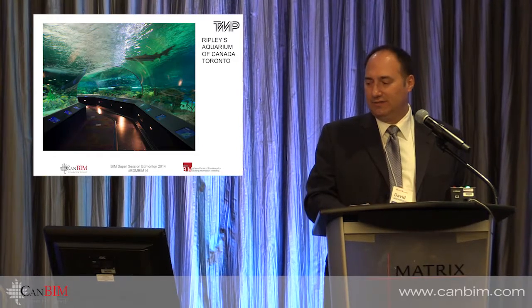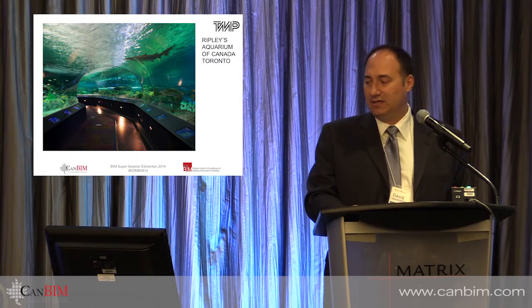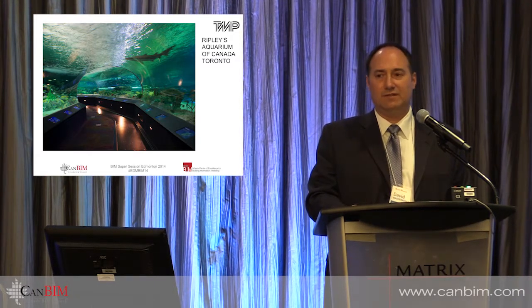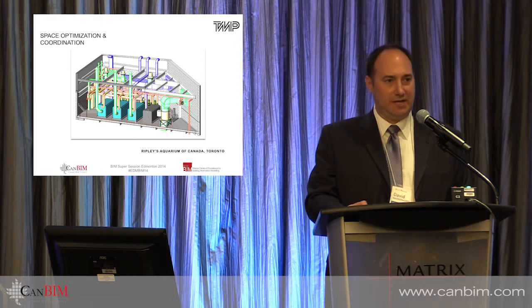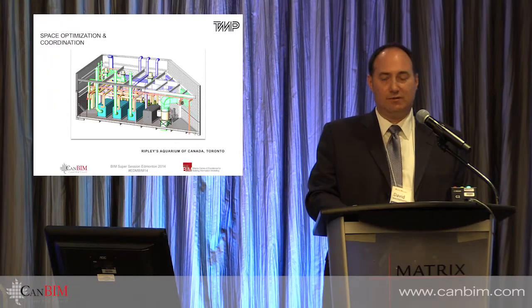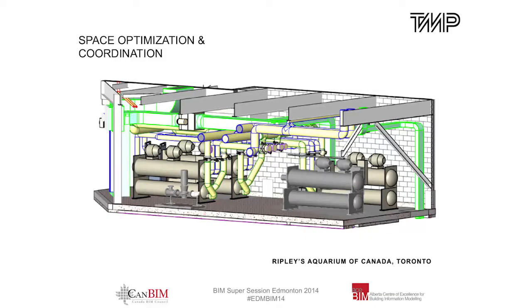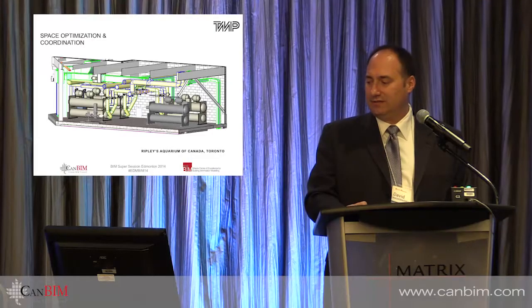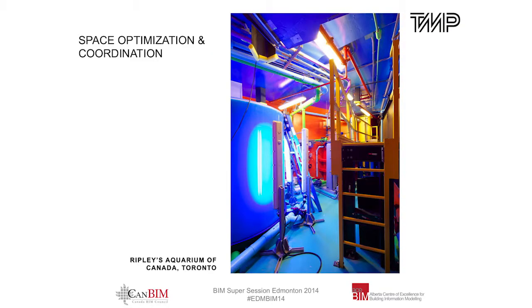And again, we delivered the model in BIM, and it was a tremendous success in terms of resolving a lot of coordination issues ahead of time rather than trying to resolve them all in the field. And you see some of the mechanical rooms and some of the mechanical equipment that we would model in order to support the aquarium and maintain the life support systems. They're called life support systems for the aquatic life in the tanks. And there's a shot of the finished product, how that all came together.